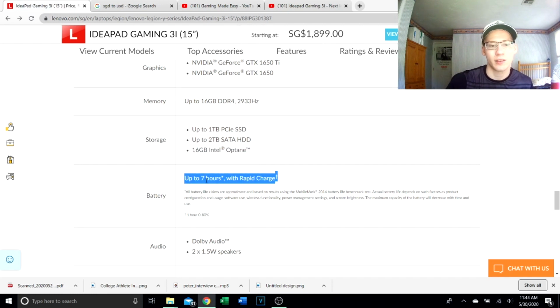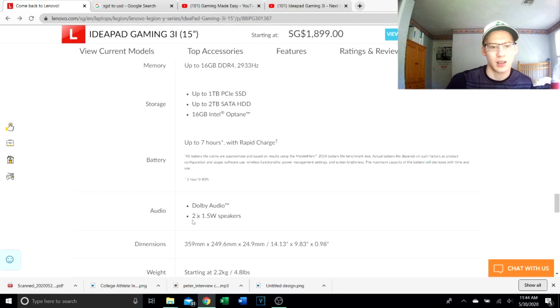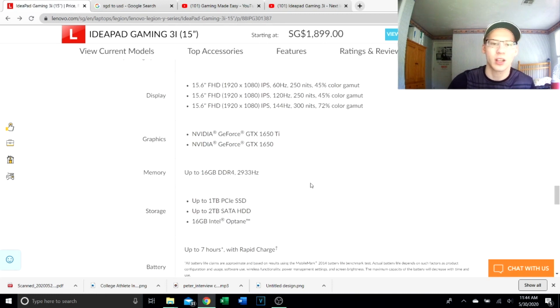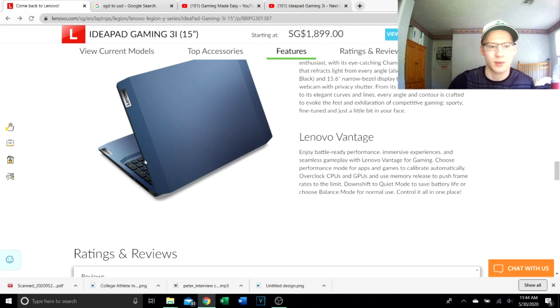So it's got quick charge. 7 hours is not that good, to be honest. But we'll have to actually get that to test out. Dolby Audio, sick. Ooh, it's 0.98 inches. This is not thin. Well, it's not thick, but this is not the thinnest laptop.